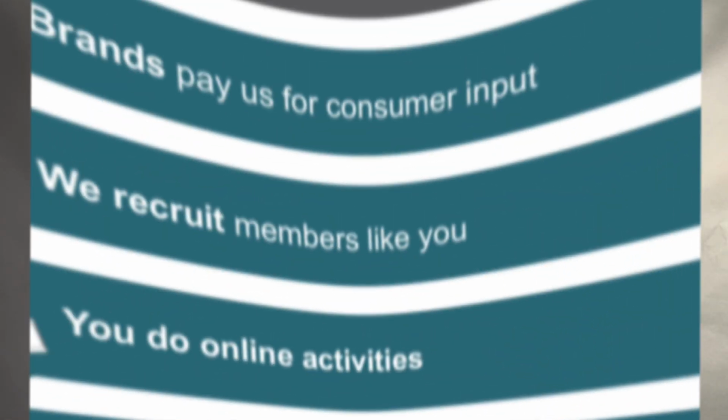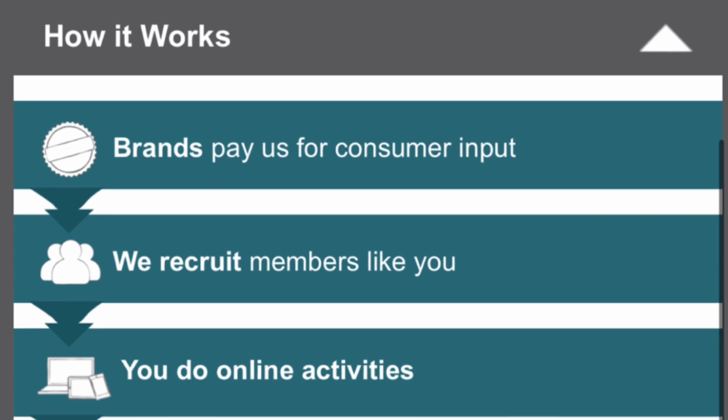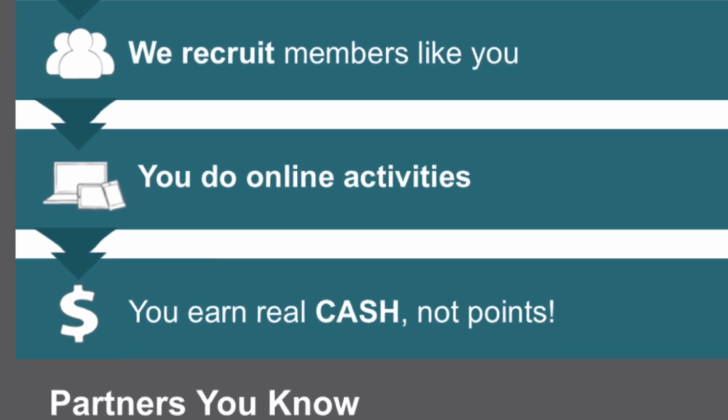Apart from the sign-up bonus and completing surveys, you can earn Inbox Dollars in multiple ways, including receiving emails, free offers, paid offers, among many others.